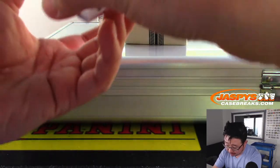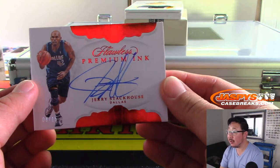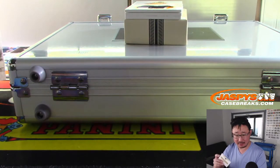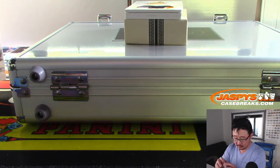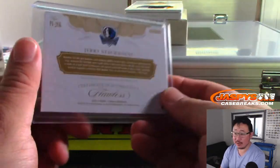We got Dallas Premium Ink Jerry Stackhouse. 8 out of 15. He's got a pretty cool autograph. I don't think I've seen Stack's autograph. You don't see his autograph too often. Ken with the Mavs. He got the Mavs straight up in this one. Doncic hunting, of course.